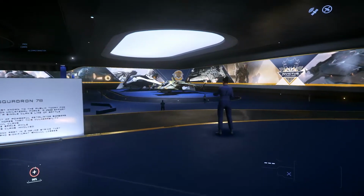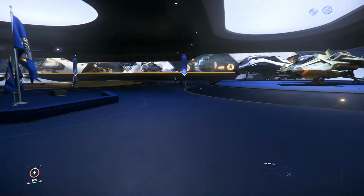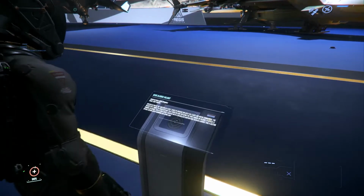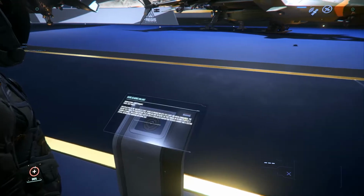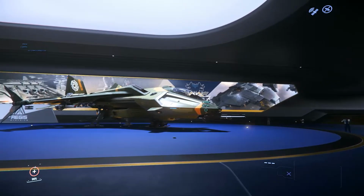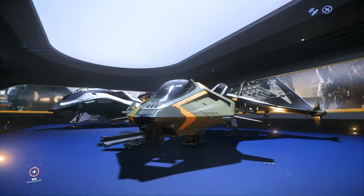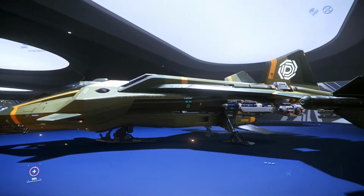All right, so let's go down here. Let's start over here. This is one of my favorite ships. This is the Gladius, and we'll just look over his shoulder here. The Gladius Valiant is a special edition Gladius with custom livery and a loadout geared also for Arena Commander. I have the pirate version of this. It is a great ship. It can't take that many strikes, but it is very, very agile.